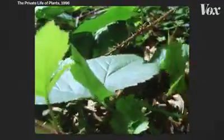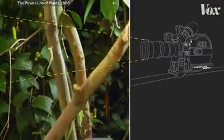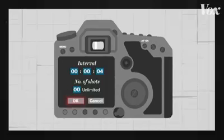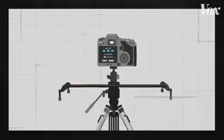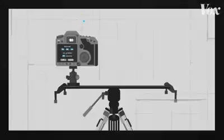That series also introduced the technique of tracking time-lapse, where the camera moves too. Now, digital cameras come with the ability to program a time-lapse sequence, and motorized sliders can automate tracking time-lapses. So the BBC keeps pushing the technique further.